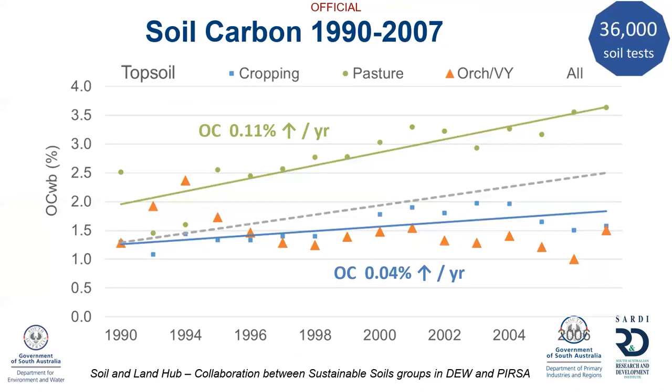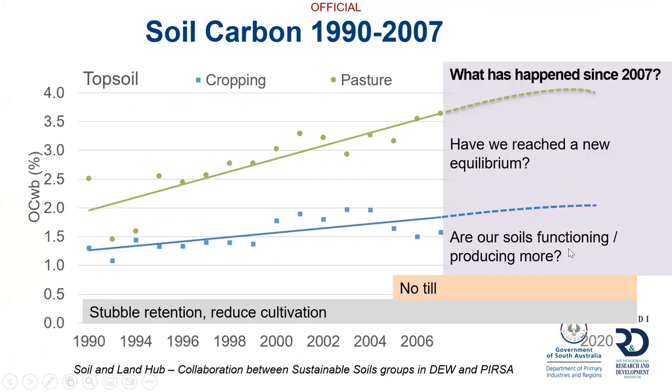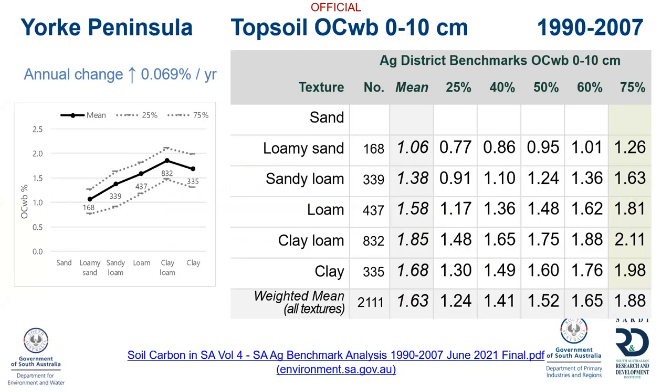Some data that Amanda Chappell put together, looking at all the old soil testing from 1990 to 2007 across South Australia, we have seen an increase in carbon levels. This is just looking at all the soil testing data. We've got that data to about 2007, then the state soil testing lab disappeared. And what we don't quite know is, have we reached an equilibrium? Have we progressed more, particularly since no-till came in, those early 2000s, I suppose, where we've seen a lot more stubble retained and reduced cultivation?